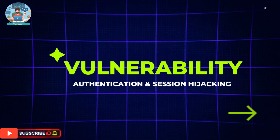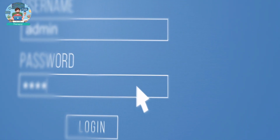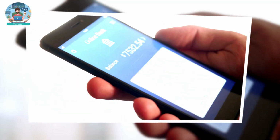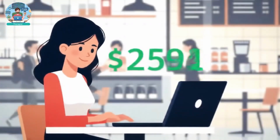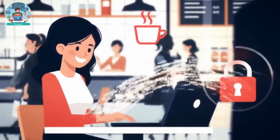Authentication and session hijacking. Think of authentication like the front door of your entire application. If you mess it up, you've basically handed the keys to your kingdom to anyone sneaky enough to stroll right in. Let's make it real. Imagine you just built a shiny new banking app. A user logs in from a cozy coffee shop, checks their balance, then packs up and leaves. All good, right? But here's what they don't see.